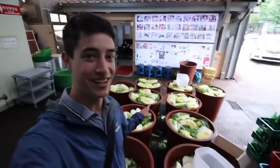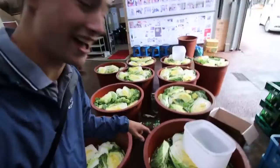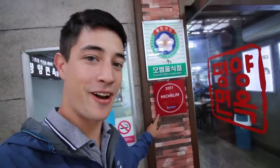And you can see they've got the massive Napa cabbages here that I'm assuming they're starting the process of making the kimchi. And also, I'm not exactly sure, but you can see right here in front of the restaurant, it says Michelin 2017. So I don't know if that means it has a Michelin star or it was just on the guide. But in my opinion, I think it deserves it. That was an awesome bowl of traditional North Korean cold noodles, naengmyeon.